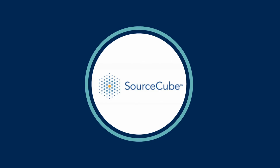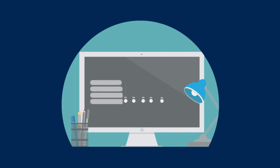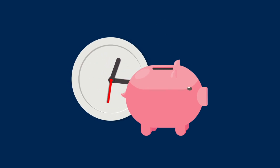Then he found SourceCube from Core and More Technologies. With SourceCube, Harry can consolidate and automate this data into a simple, singular reporting paradigm, saving him both time and money. And Harry's not the only one.